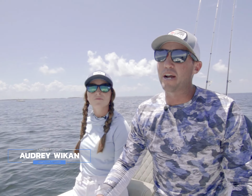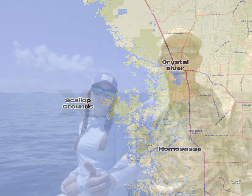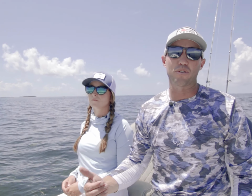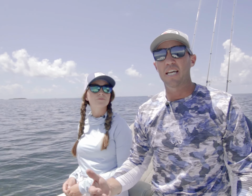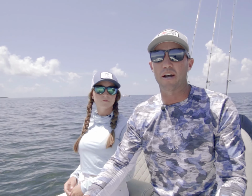So to get to the scallop grounds, you can go out of Crystal River or Homosassa. Those are your two quickest ways. We are about a mile and a half from the shore, pretty much on the grass flats exactly in between. When you come out of either one of those channels, you're going to go straight out. If you're coming out of Crystal River, you're going to go to the south a little bit, and if you're coming out of Homosassa, you're going to go to the north. And you will see all the boats out there and be on the grounds.